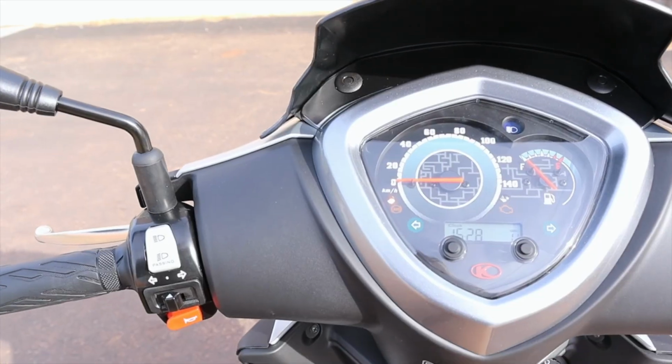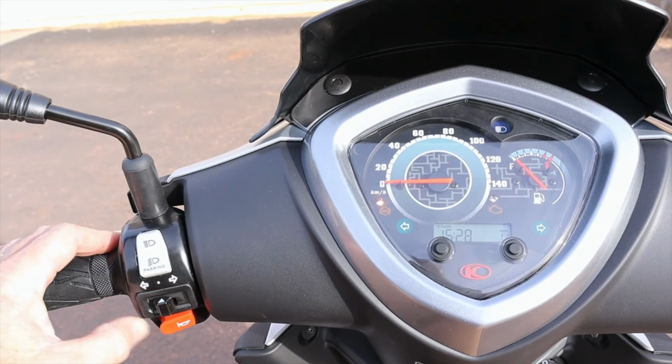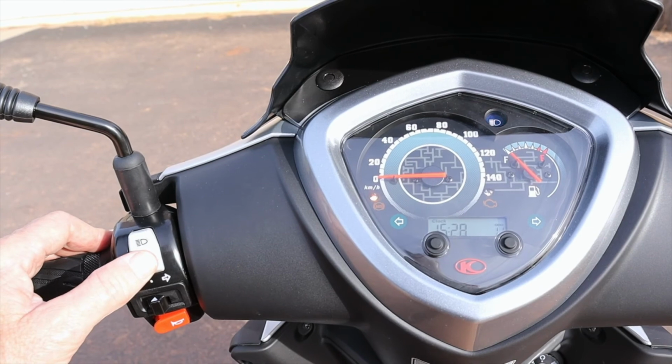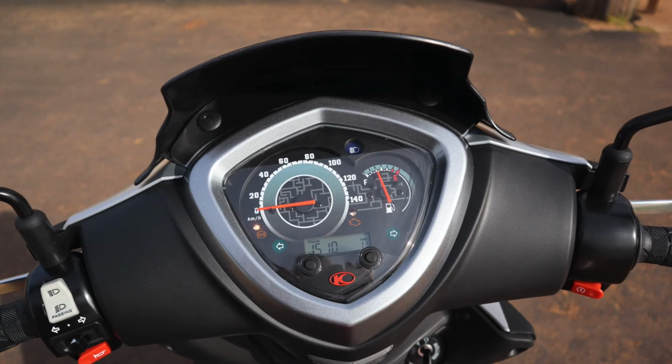While up at the handlebars, the switchgear and instrumentation is easy to use and lets you know about fuel, speed, odometer, engine management, high beam, there's a trip meter, and there's also a really handy clock. I also like that the indicators come with both a visual and audible signal.